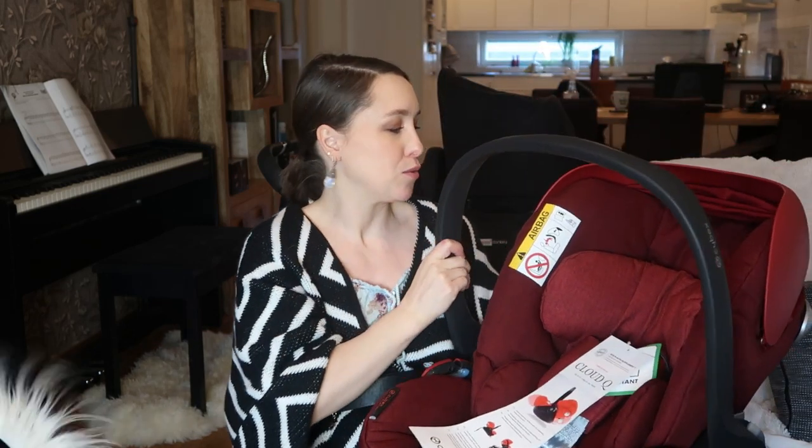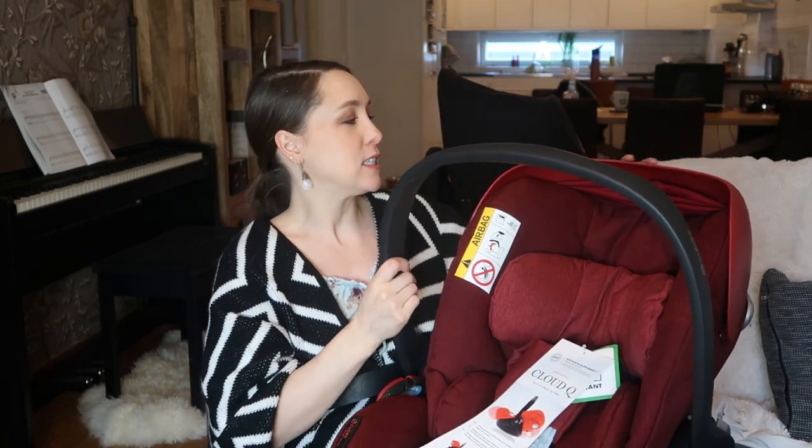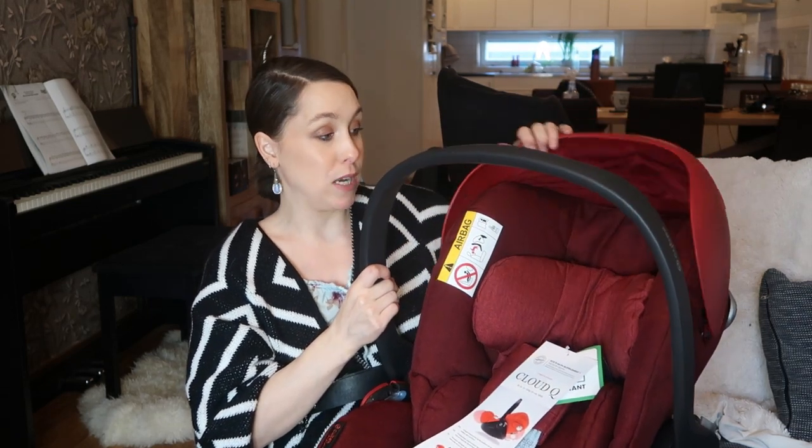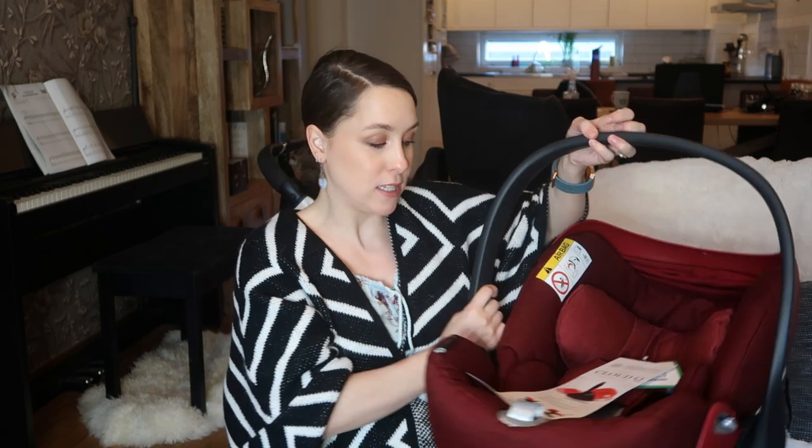Now the reason we purchased this particular car seat, as you can see, we got it in a nice burgundy colour. I just really like this colour. I just thought it was really, really pretty. And it has a little sunroof that comes down, which I thought was really nice as well. But the actual reason we purchased this particular car seat is because it goes into a bassinet style.